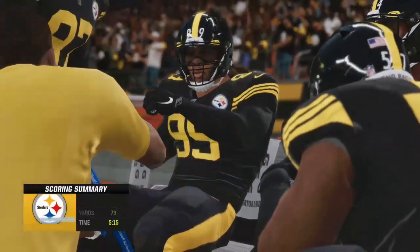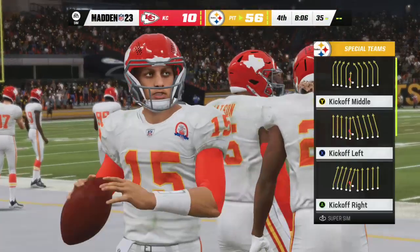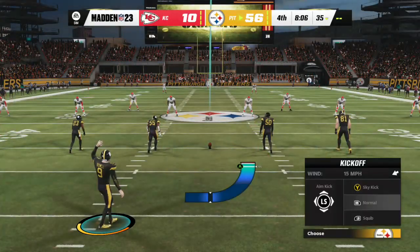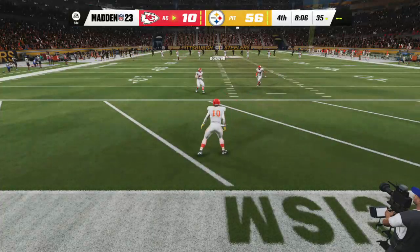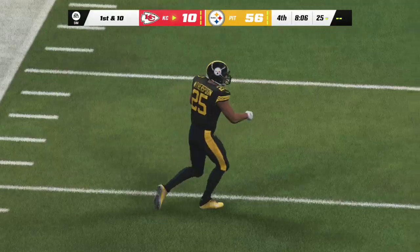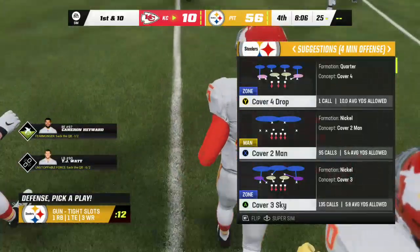Boswell good with the extra point, and this one was over a while ago as they just add on to that big lead. Boswell now to kick it away after the touchdown. And this will not be returnable. It's out of the back of the end zone for a touchback. And the Chiefs now getting set to go.